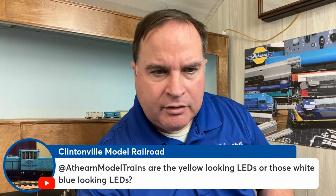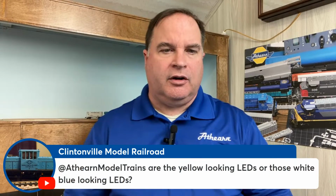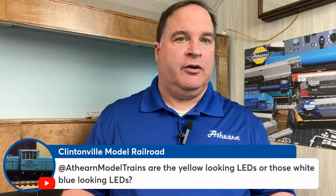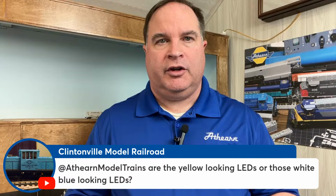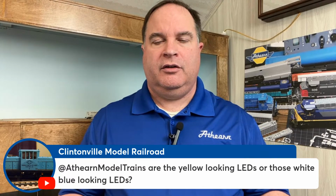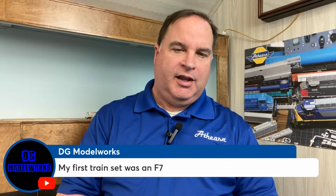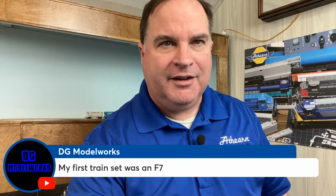Let's see. These are white LEDs with a blue. Now remember, in DCC, if you're using these with a DCC decoder, you can definitely change the intensity on these, so keep that in mind. Let's see. DG Model Works says my first train set was an F7. I bet you a lot of people had that. Mine was a GP18, but a lot of my friends had F7s or some type of F unit.